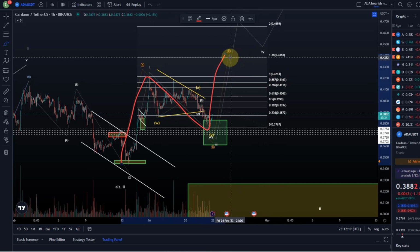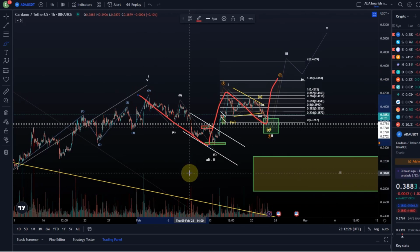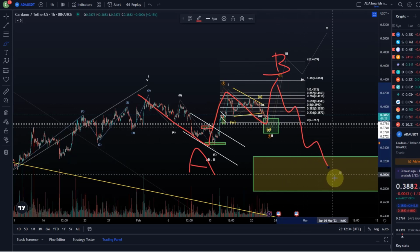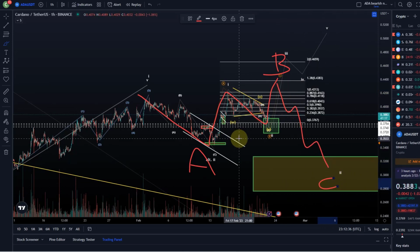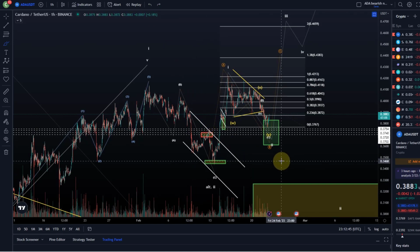And then just below 44 cents is sort of the maximum this ABC structure should do, because it would be embedded in a larger correction. A wave down. This ABC is a B wave, and we would then come down in a C wave in this pattern. Could it be something more bullish? Absolutely, it could be. And that will become much more likely if we break above the 44 cent level.